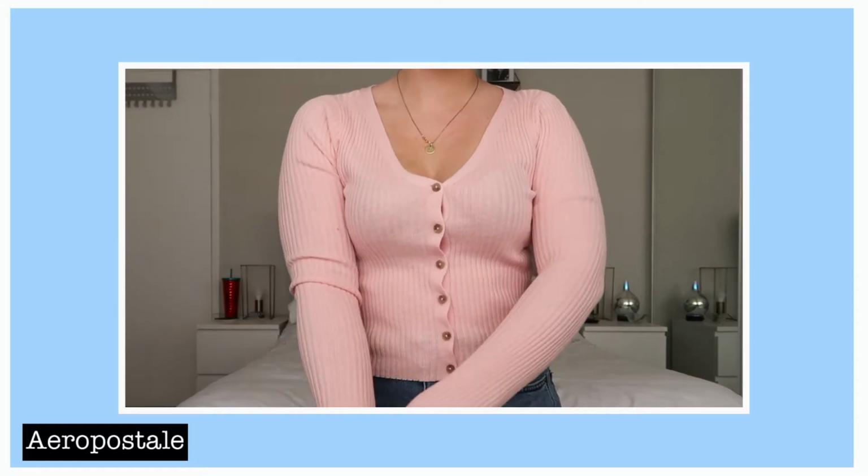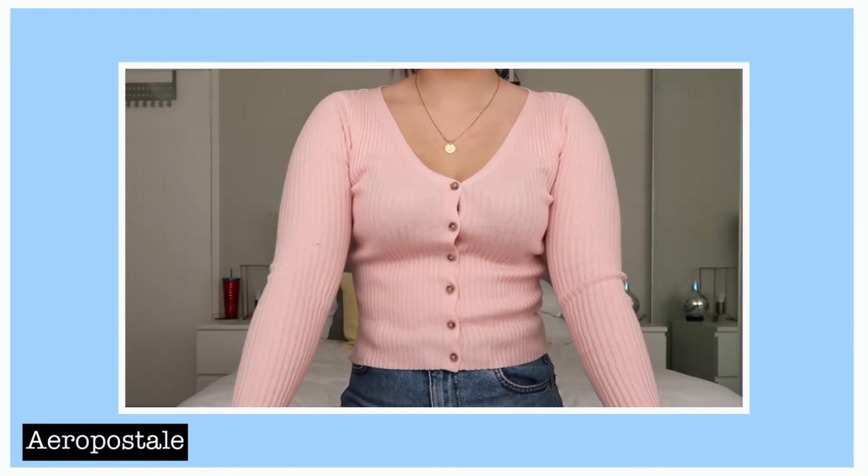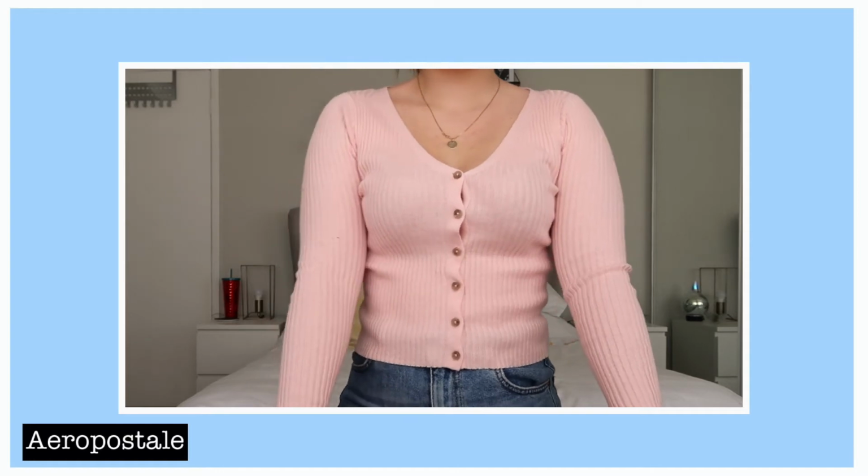Another item I picked up from Aeropostale, which is a bit more interesting, is this ribbed cardigan. It's a lot thicker than normal ribbed items, but I'm still absolutely obsessed with it. Again, it is in that same light baby pink colour which I had a previous t-shirt in from Aeropostale. This is just so cute to wear by itself, or you can wear it unbuttoned with a really nice frilly top underneath if you want to style it up a different way.